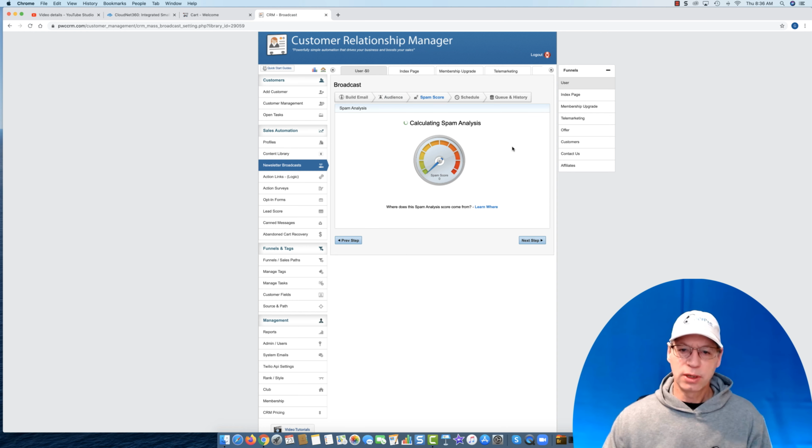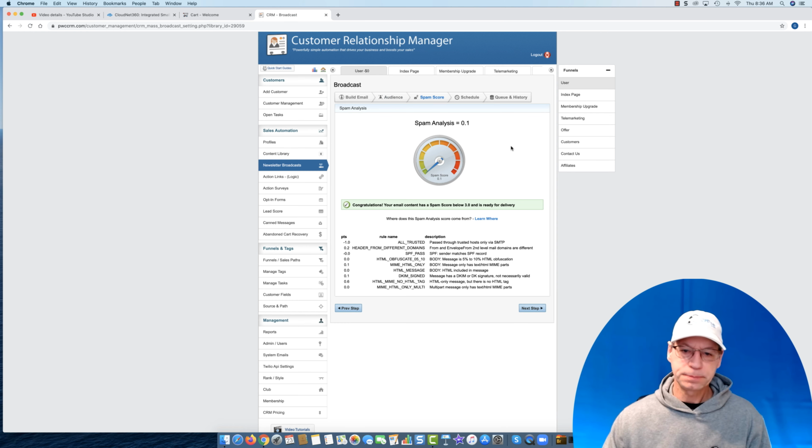So I'm going to schedule the broadcast. Here we have a spam-o-meter. Nothing is 100%. If it were, every spammer could just put their email in here and go, look at that, spam analysis, 0.1. This one's going to get through to everyone. Well, they're not. There's a lot of factors. It's your domain. It's the way you put your signature. There's so many different things that it'll drive you crazy.